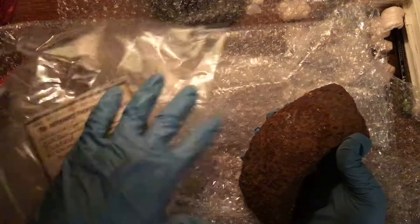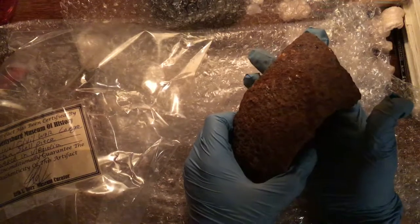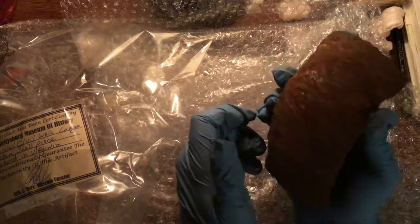So, what's more? Here's the seal of authenticity. This artifact has been certified by the Gettysburg Museum of History. Original Civil War large mortar shell piece recovered in Virginia. This, as I read online, was probably near the vicinity of Richmond or Petersburg from the infamous Siege of Petersburg, the end of the Civil War.